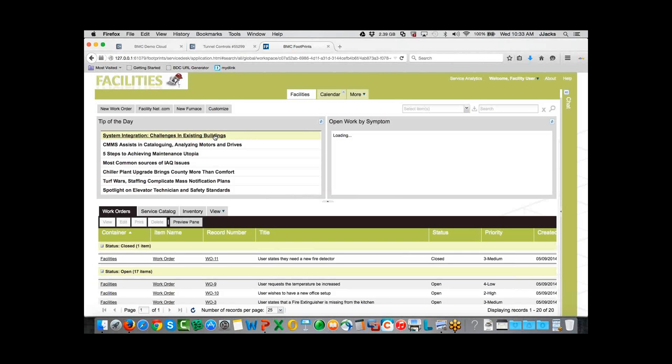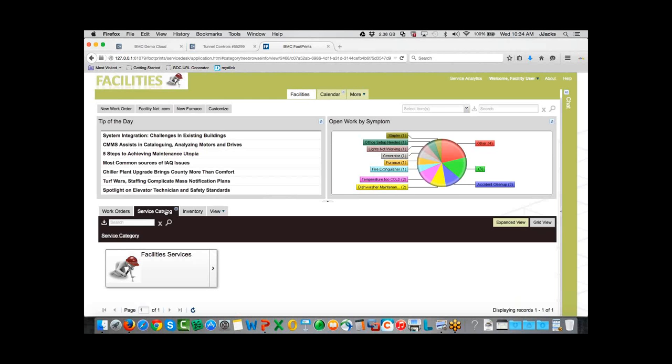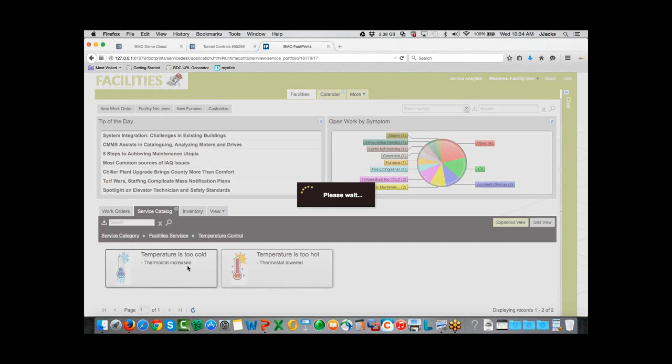And so here I can see our tips of the day. What work orders are out there? The service catalog. Let's say I need to order a facility service for somebody. Similar to our KB, we have the walkthrough. We do temperature control, and we can say, if temperature is too cold, and then once this comes up, we'll be able to request that service.